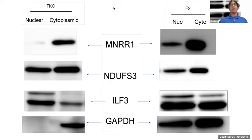NDUFS3 is a gene located in the mitochondria, so it should only be in the cytoplasmic fraction of the fractionation. However, there's some contamination, and some of the NDUFS3 appeared in the nuclear fraction. ILF3 is a gene located in the nucleus, and so it should only be present in the nuclear fraction. As you can see, there's an enrichment of ILF3 in the nuclear portion, and there's a little bit of contamination in the cytoplasmic portion. And GAPDH is used as a loading control to make sure that both proteins were equally concentrated and put in the fractionation.